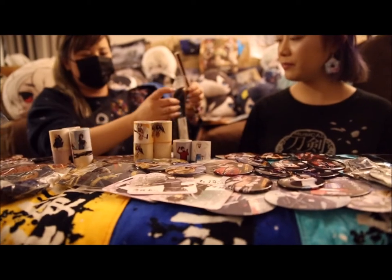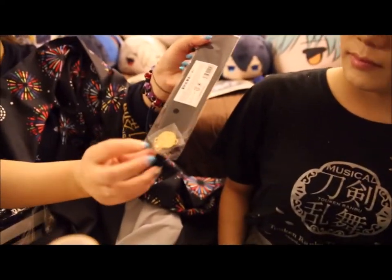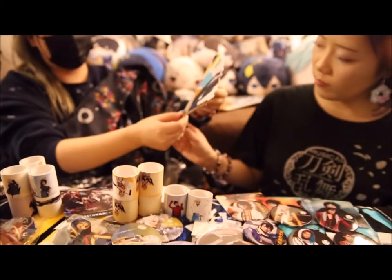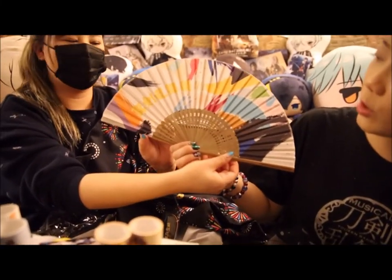So pretty. It comes with its own sleeve as well, and a little charm you can add to the bottom with the emblem for the musical. So you open it, it has all the colors. Oh, that's crisp. Ooh. It's very simple. It's so beautiful.